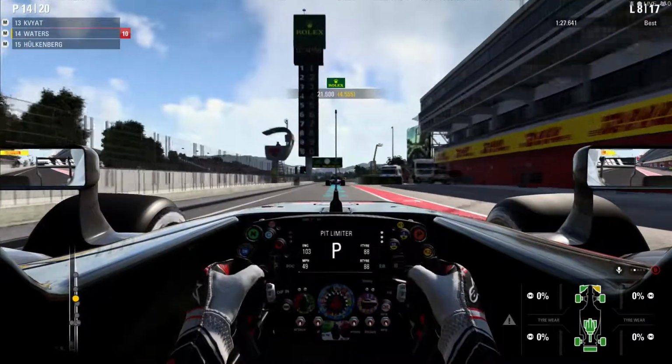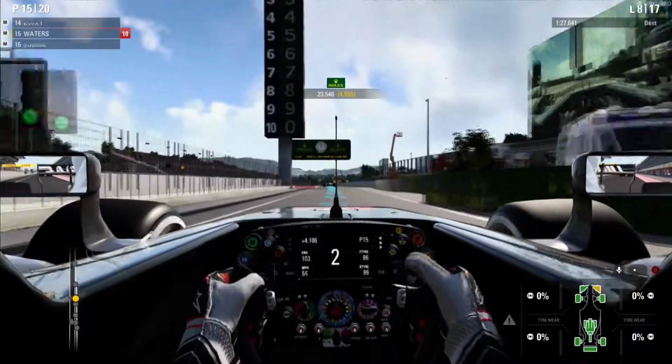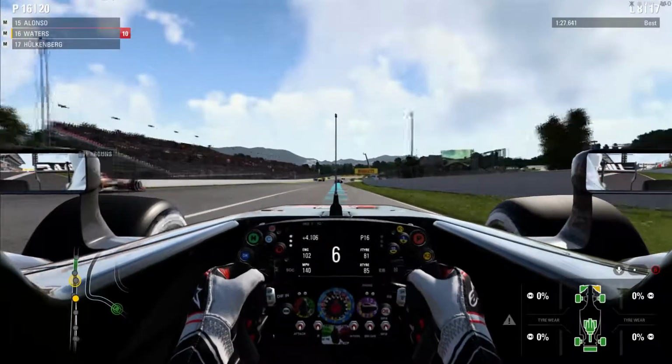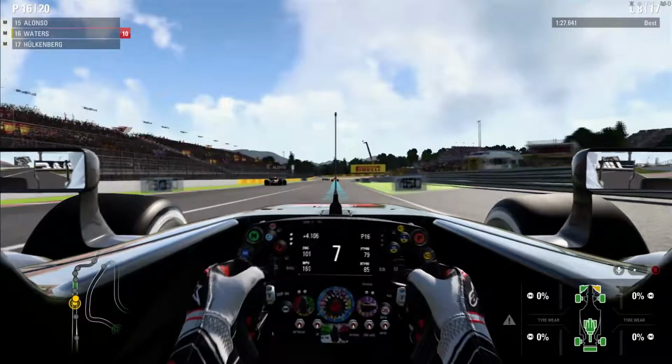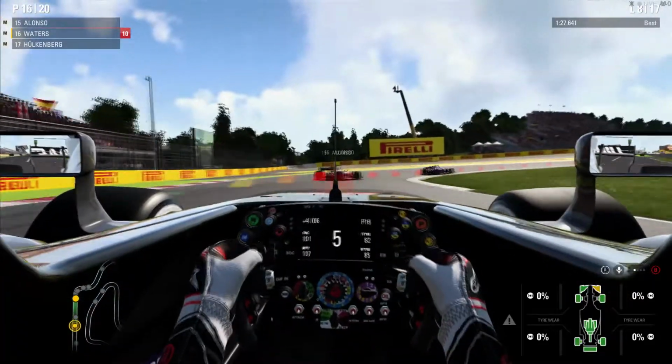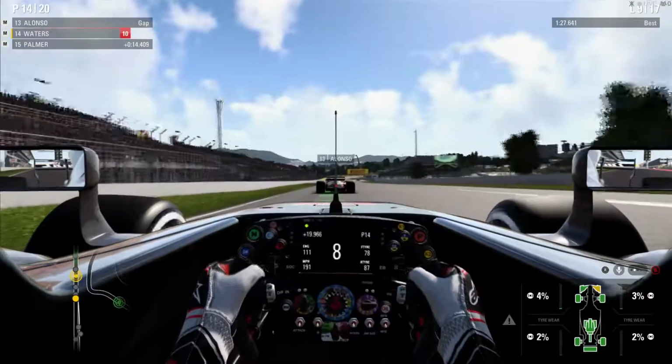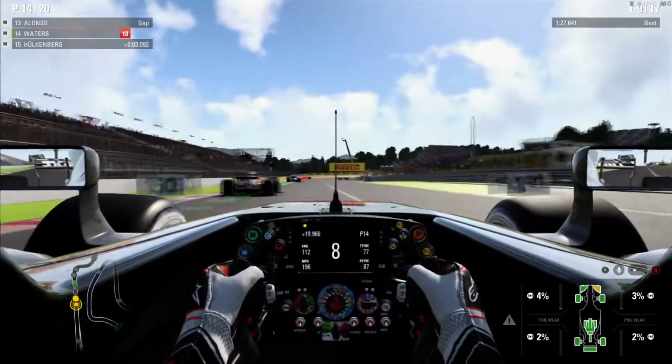And it's lost us a place to Kvyat. Here we were in front of Kvyat, we are no longer. So that's lost us some places, and we're now in 15th. I think a lot of people have pitted now. I think most people have. We've also lost a place to Alonso. Basically, coming in, missing the pit lane on that first one's lost us a lot of time.